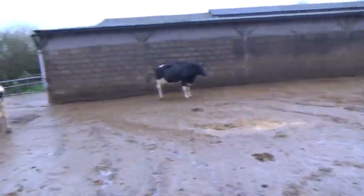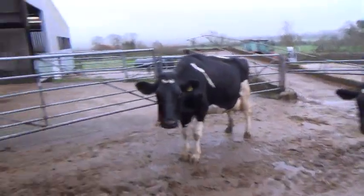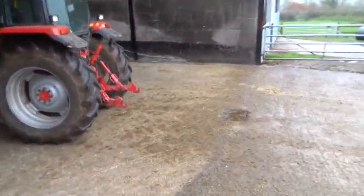They're all looking a bit forlorn because it's a really horrible day really, but they're all chewing the cud there. You can see them eating. We'll just have a look at the maize clamp now. Oh, climb over the gate.